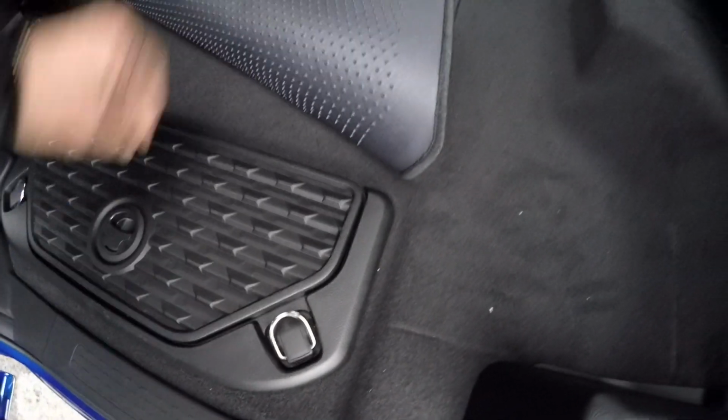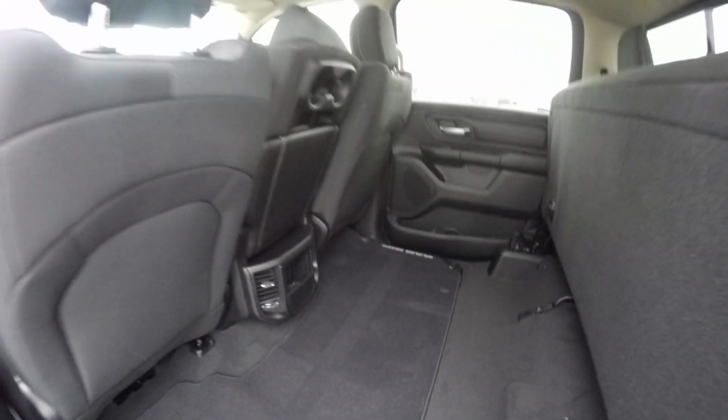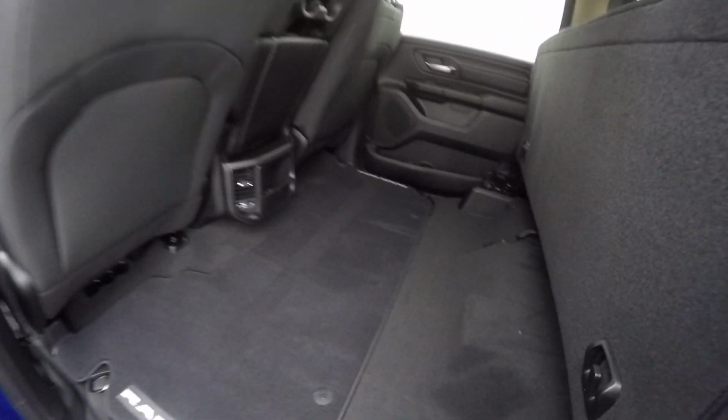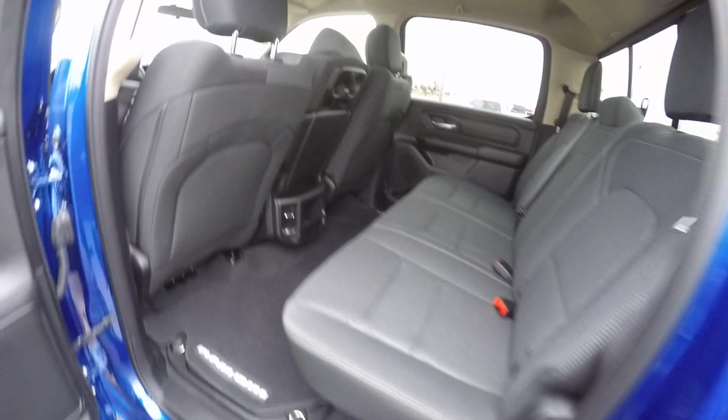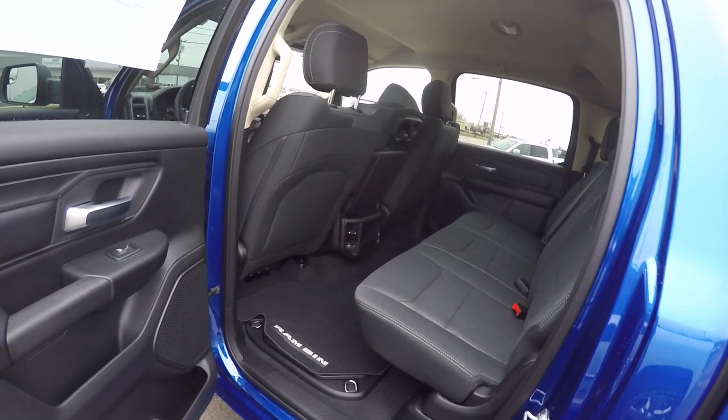Down here in the Ram bins, they've made those a little different, got a little more room in them. These come out to be cleaned, can store different things inside the bins. Power windows in the back. Plenty of leg room. I'm 6'1", and I got 2 to 3 inches of knee room in between the seats.